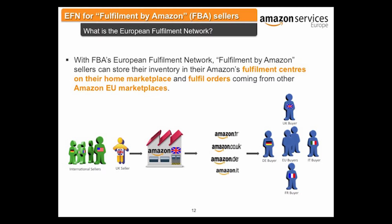If you have a UK-based account and you use FBA with your inventory in our UK fulfillment centers, and you add your product offers on the other Amazon marketplaces, and you get orders coming from those other marketplaces, we will use the FBA stock you have in the UK and we will ship it to buyers who placed orders on the other European marketplaces. A big advantage is that you do not have to ship your inventory to many different countries. You can keep everything in one place to fulfill your orders coming from all the Amazon sites in Europe and also orders from your own or other third-party sites with multi-channel fulfillment.